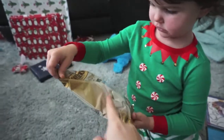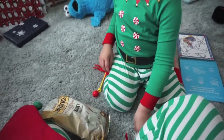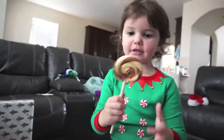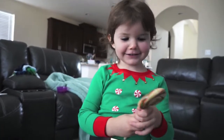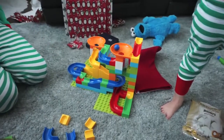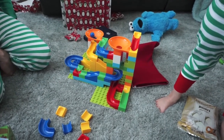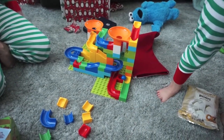Pretzels. These are chocolate covered pretzels. Which one do you want to have? You can only have one. You want lollipop or you want pretzels? I want lollipop. Okay, let's have lollipop. It's working. Here's your lollipop. Is it good? Yeah. All right, I want to see it in action. Pretty sweet.